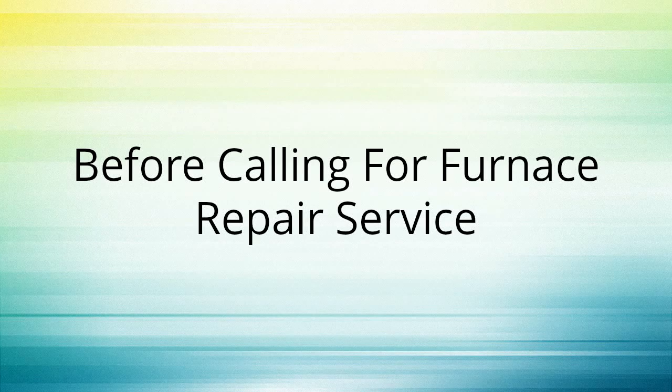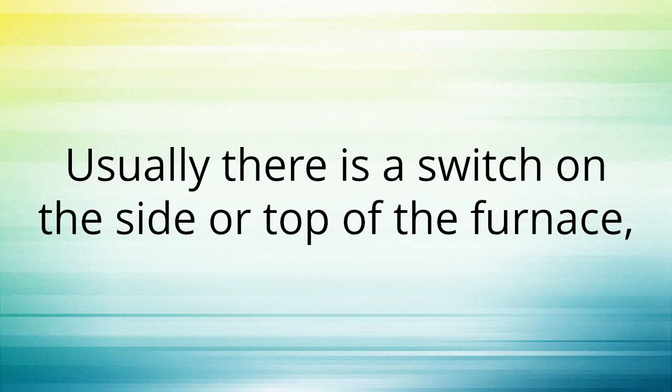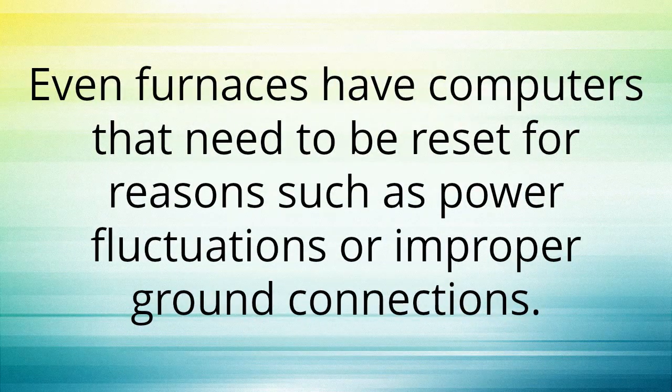Before calling for furnace repair service, here are 3 basic items to check before calling for heating service. Make sure power to the furnace is on. Usually there is a switch on the side or top of the furnace. Hint: try turning the power off for 1 minute and then turn it back on. Even furnaces have computers that need to be reset for reasons such as power fluctuations or improper ground connections.